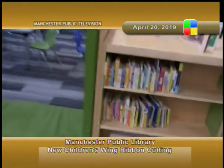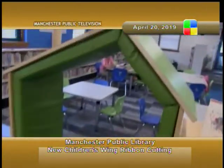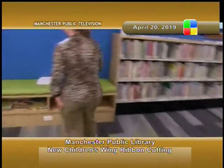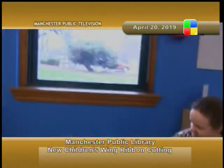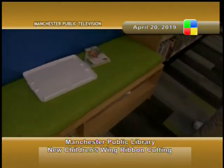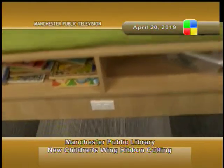And then the kids can grab a book, they can crawl into the reading house. We've seen a lot of kids do that. We also have this window seat here where parents can sit and watch the kids and charge. We have a charging area for them. And all outlets are childproof.